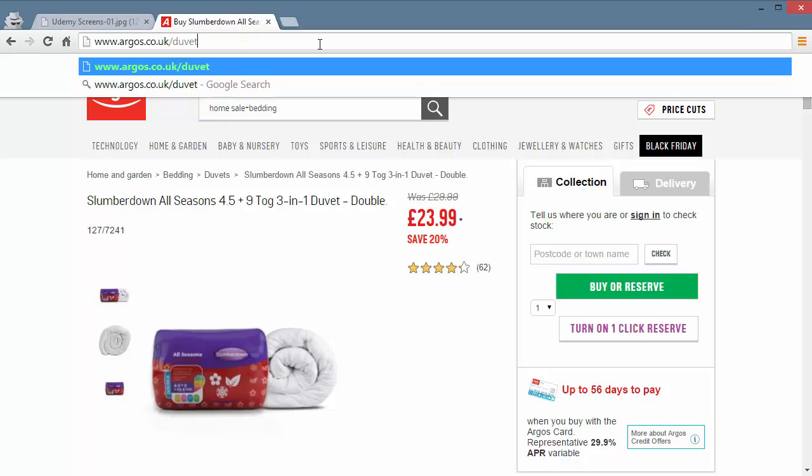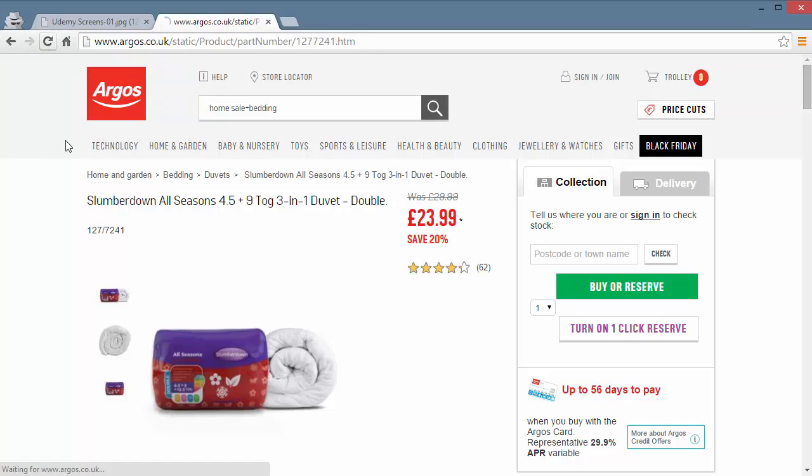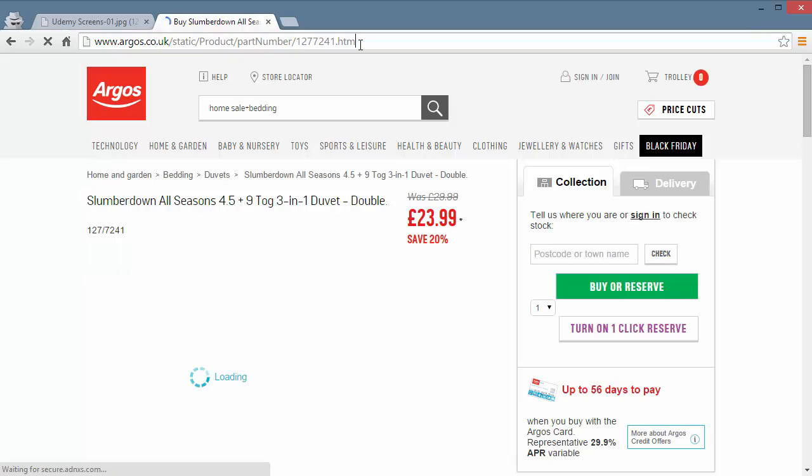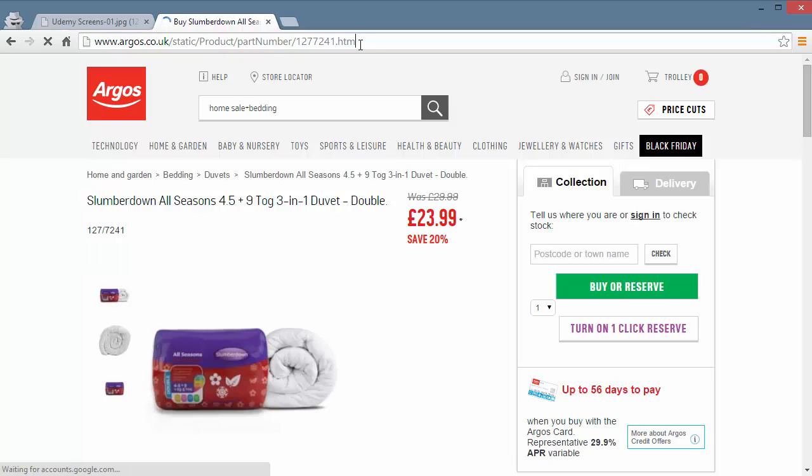The user knows where they are, rather than having something like this. So if you can do that when you're setting your website up, or through your CMS, if you can rename pages, this page means nothing to me. Whereas if it's called Slumber Down All Seasons Duvets, I'd know exactly where I am. It would probably get picked up better in search engines as well. Hope that's useful.